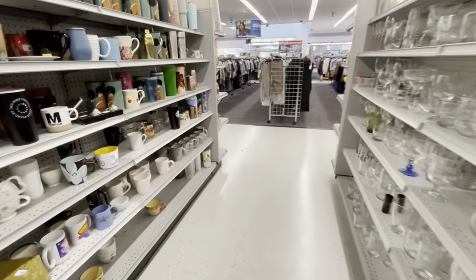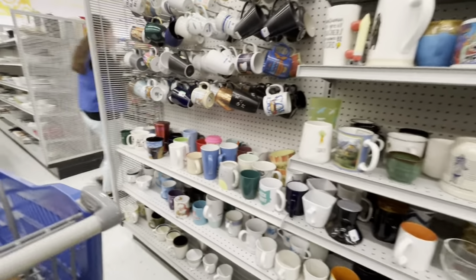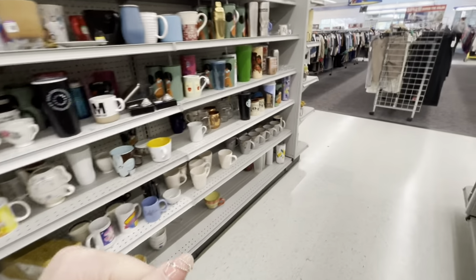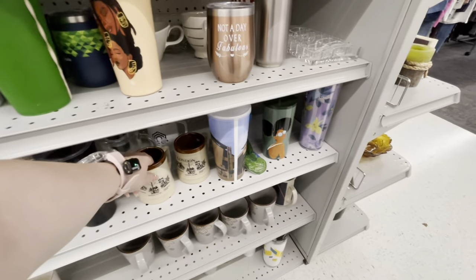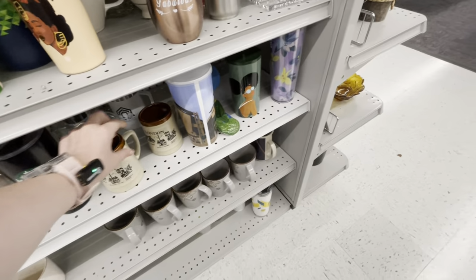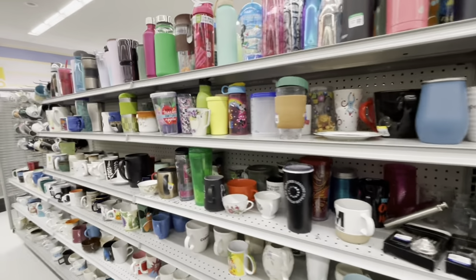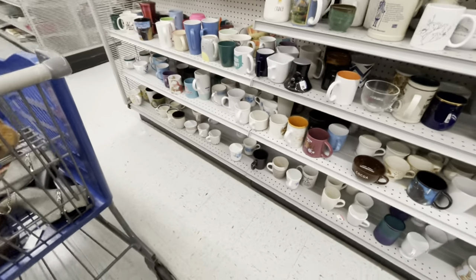Okay, let's take a look at this side quick. Let me move my cart so it's not in the middle of the... Okay. Let's go down here. London. $2.99. There's two of those. Looks like a bunch of donations from Target. I don't know, Target has a certain look.